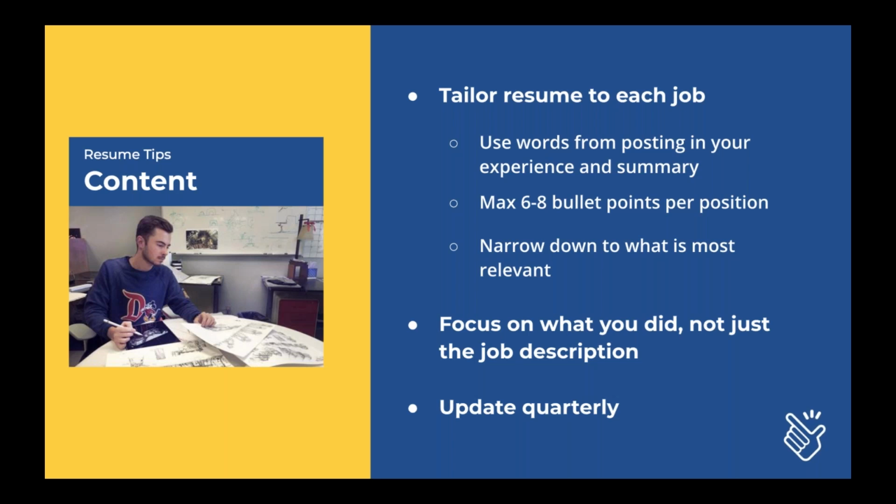And these should be what you achieved in the position, not necessarily what your assigned role was. So again, you want to quantify what you did in your role as a manager, or what you did that shows you have leadership skills. Make sure you're focusing on how you were able to thrive in that position, not just that you did that position. We talked about this earlier, but make sure that you do update quarterly and constantly, not just when you're looking for a new position.